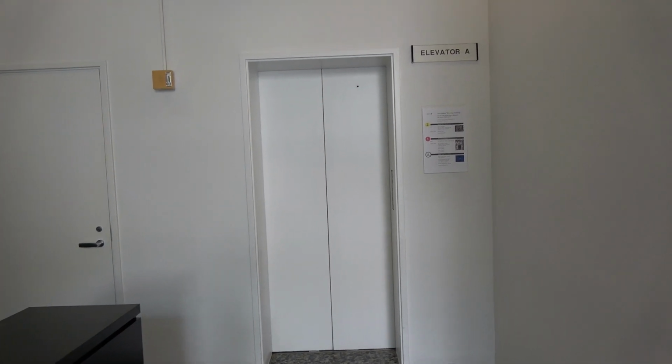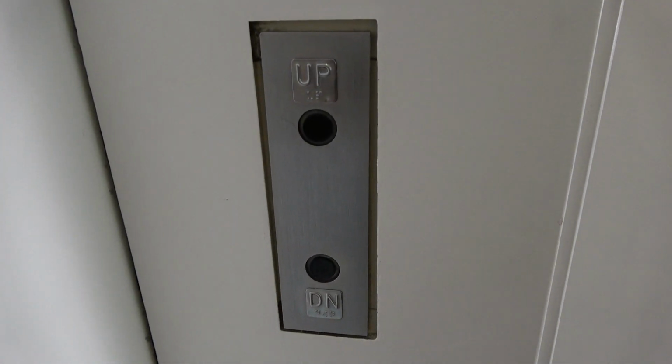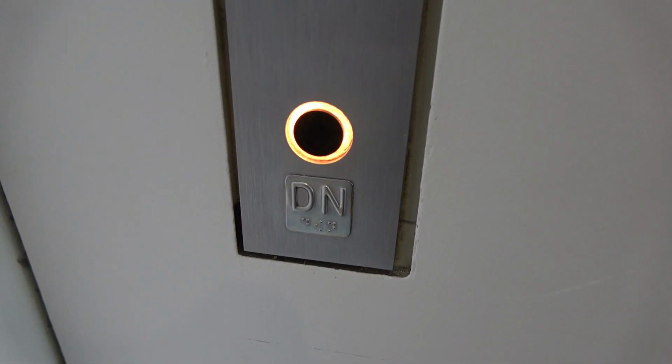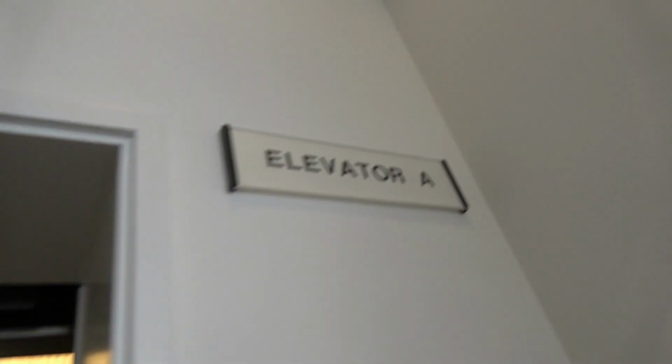Here we come to the elevator at the Law and Beck building of the Museum of Fine Arts in Houston, Texas. This is an ESCO with black JL call button. This is actually the Law building. Almost looked like an Otis Lexan. And here it is. This is elevator A.